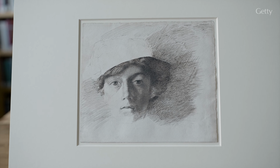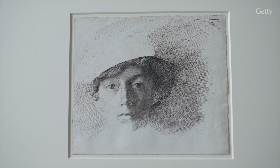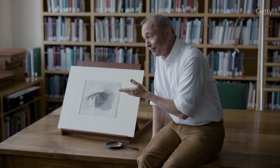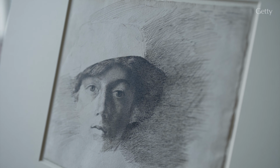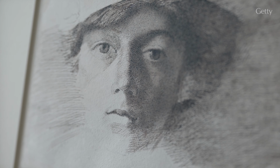Pretty much nobody has heard of Charles Keene, and until we acquired this drawing, I hadn't heard of him either. Charles Keene was about 20 years old when he made this, which sort of blows my mind in itself. He began just with a bit of black chalk, working out roughly where the features were going to go, and then gradually just makes it more and more complex.